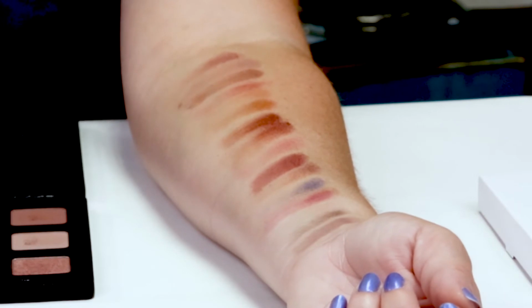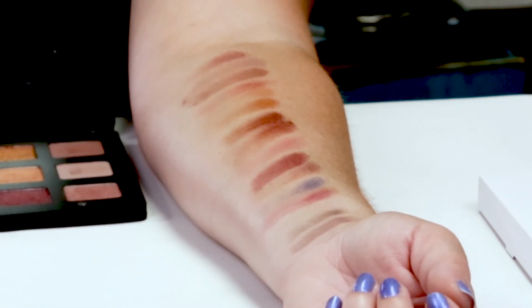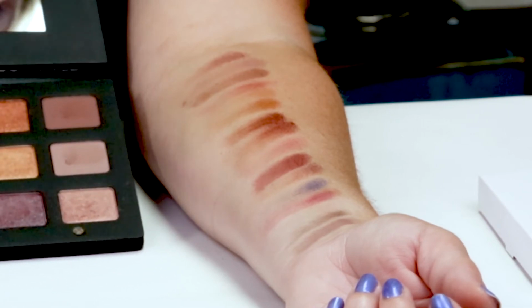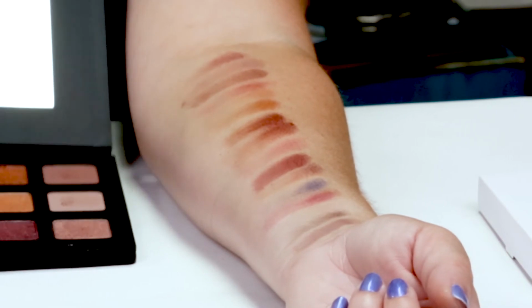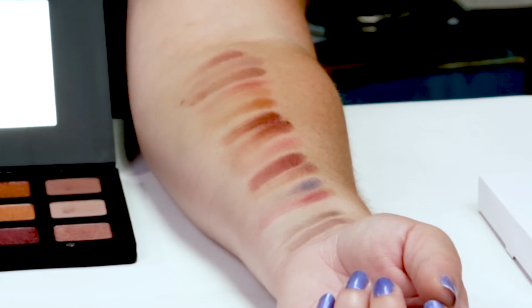And then there's a couple. Mostly, I think I bought it for these colors right here, this L. It's got the two duochromatics, the blue and the purple color, which are absolutely beautiful, but they're just a little lighter than I thought, and especially the gold color is a little lighter.